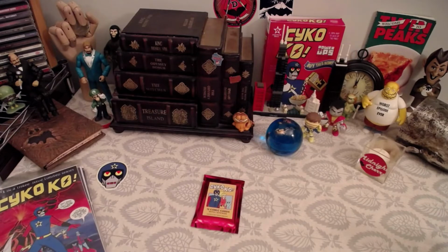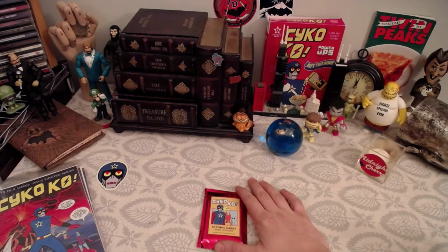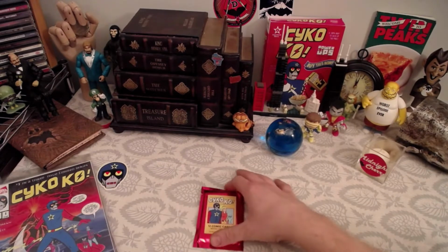But CYKO KO is its own universe. It's a unique universe, kind of poking fun at third person comedy, a little bit of Speed Racer, a little bit of Deadpool, but more kid friendly. Adults will get a lot of the humor. It pokes fun at Hollywood, old school movie making, 60s, 70s kitschy beach comedies, horror, a little bit of this, a little bit of that. It's a pretty enjoyable book, guys. So check out CYKO KO first things first, but we're unboxing these trading cards.